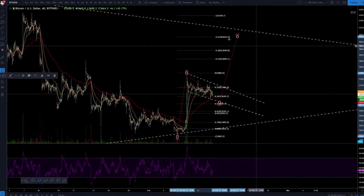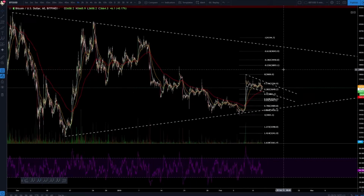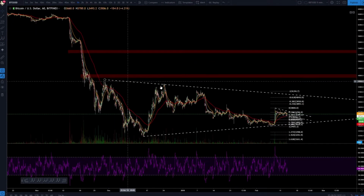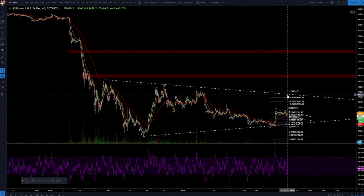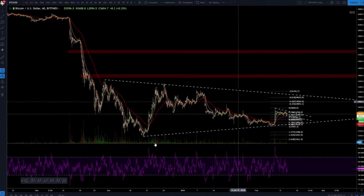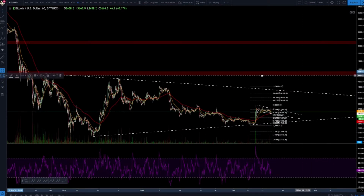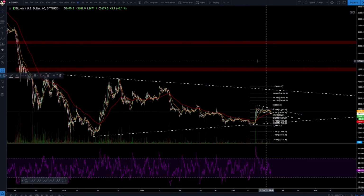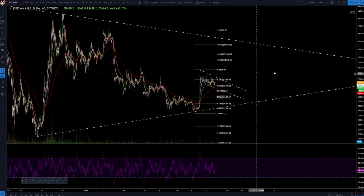That could be it. But I do expect those to get to this top part of this triangle. It's just logical, right? This triangle's based off these tops here. This top just didn't make it. It's just a lower high. But I do expect those to hit that top once again. Then you have the bottom here, and that's how you have your symmetrical triangle. That's kind of how I see that.